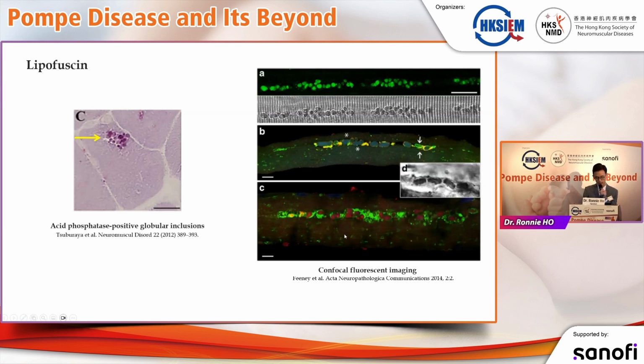Again, these images are taken on single fibers with confocal microscopy. So in a routine pathology lab, I would say the acid phosphatase would be extremely useful in demonstrating or inferring the presence of lipofuscin, because confocal microscopy or even immunofluorescence staining might not be readily available in all pathology labs.